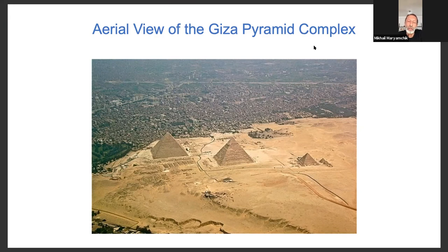We should mention that the whole complex, which has an area exceeding 13 acres, is leveled with a discrepancy of a small fraction of an inch. That's incredible for that time. You see, we're talking about 45, 46 centuries ago, with very limited techniques, and we're talking about that precision.